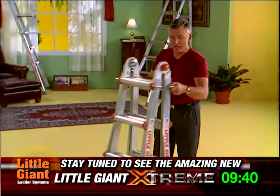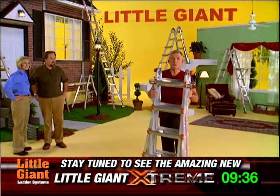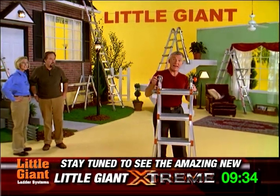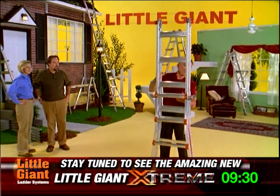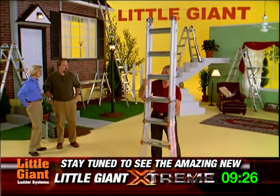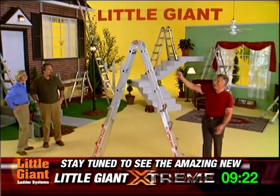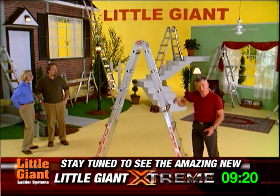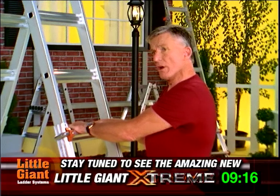Now, by using that hinge, combined with these lock tabs, you're looking at not just one ladder, but you're looking at a 4-foot, a 5-foot, a 6-foot, and a 7-foot. So basically what you have is four different A-frames right inside this one ladder. And the beautiful part about that is you have rungs up both sides. You don't have to move the ladder so often, and each rung will hold 300 pounds.